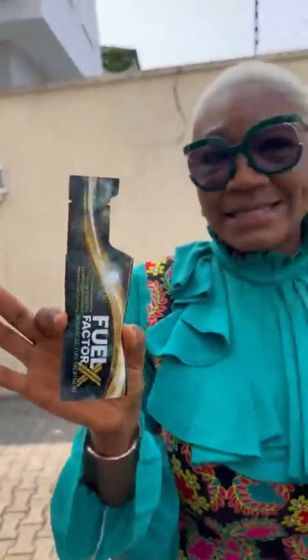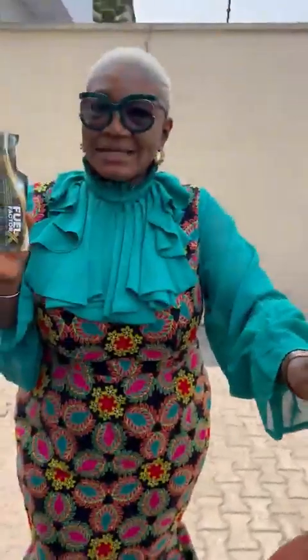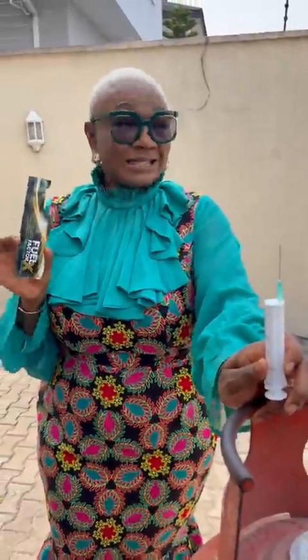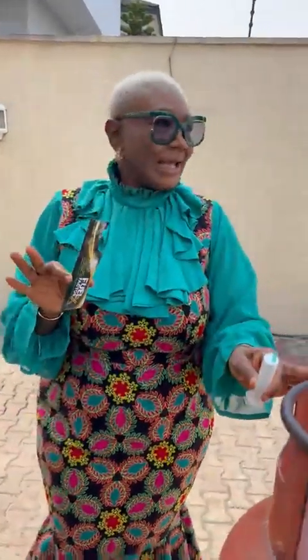So what I have here is a sachet, it's 10 ml. I'm going to dispense it into a syringe. And there's a cylinder here that we're going to put some of the FFX into. So we're going to take today's date. If you have an idea of how long your gas would normally last, you now have to juxtapose it against when you have the fuel factor in your gas.